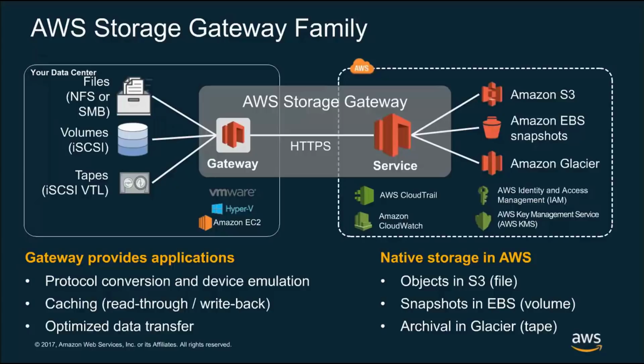That VM connects securely using HTTPS outbound from your data center to backend services that we host in all of our AWS regions. That service provides access to the core storage services of S3, EBS Snapshot, and Glacier. Between the gateway and the service, your applications can access that storage without needing to make modifications. The gateway provides access through standard storage protocols that your applications read and write data from. And the gateway and the service translate that into storing into the core cloud storage services, my apologies, using the APIs that are cloud native.